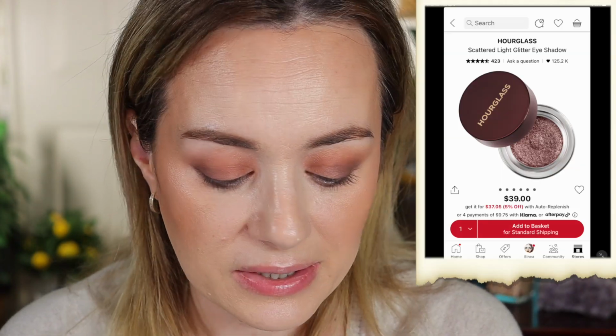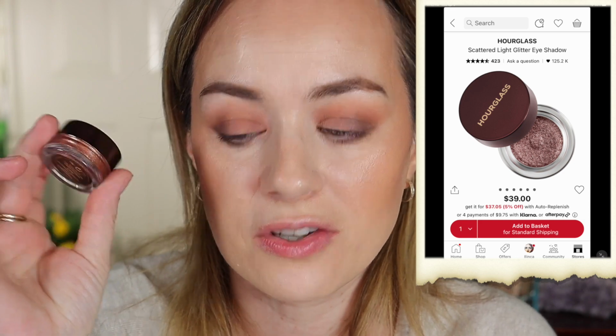Now let's move on to Hourglass. I have an Hourglass Scattered Light Glitter Eyeshadow. Mine is in the shade Ray, and this retails for $39. It's this nice shimmery, I don't know how to explain it. When you push down on it, it feels like Play-Doh, but it is powdery too at the same time.